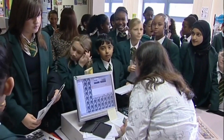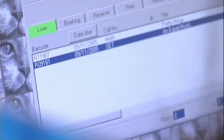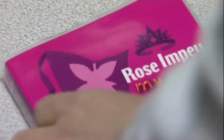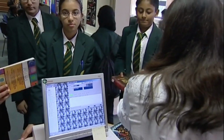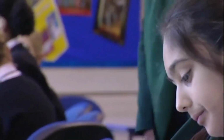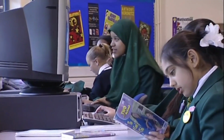The software that we use here is Alice, and all of our students can access the catalogue from their desktop, so they could be anywhere in school. Staff can do it as well, and it's very, very user friendly. They can just go in, put in a subject, and it will throw up something for them. It's a good tool because we can get a teacher in a classroom sending students down to the library to pick up stuff that they know is sitting on our shelves.